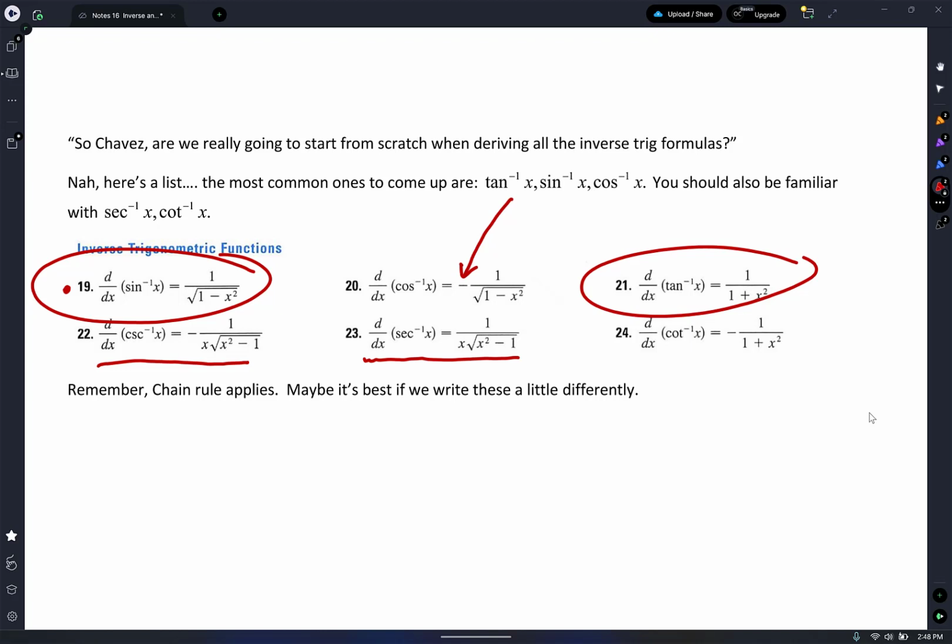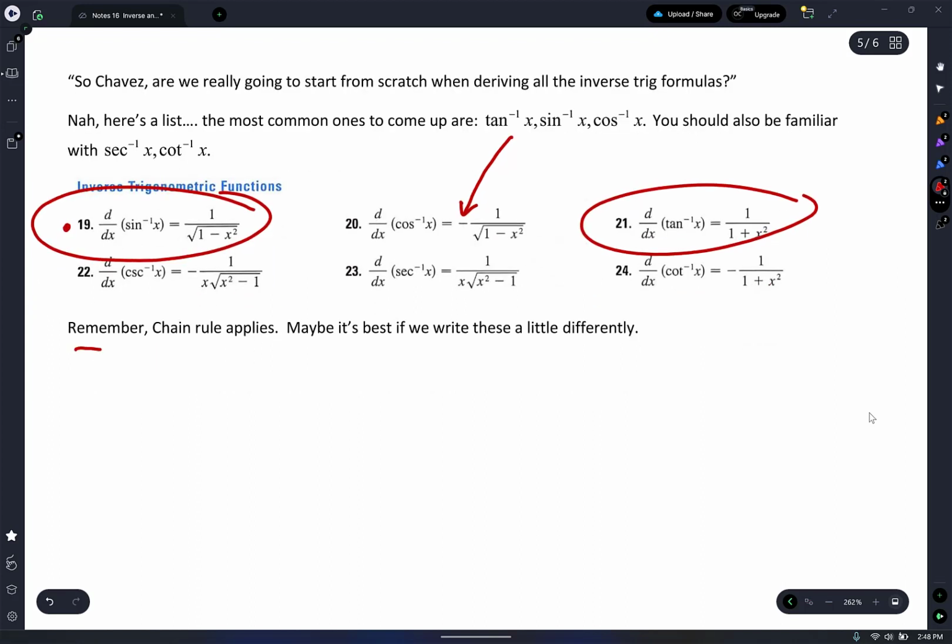Memorize those. Cool or not cool? And then it says at the bottom, what about chain rule? What if chain rule happens? Okay, sorry for the voice. Chain rule. So here it is. I'm just going to do a few.